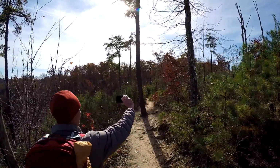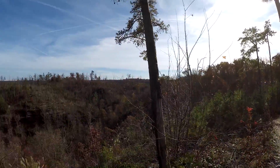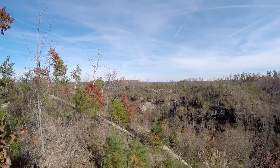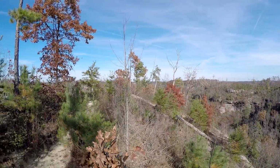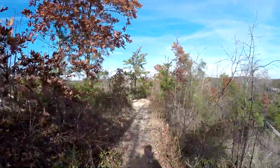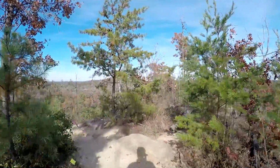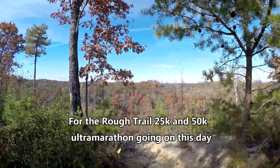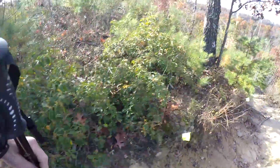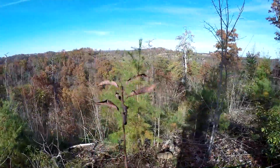Nate's getting a selfie. Did I get in it? I tried to get in it. You should get in it. Beautiful. All right, I see some good stuff coming up. I don't know what the deal is with these little ribbons. I keep seeing these pink and black checkers. That's where the party's at.